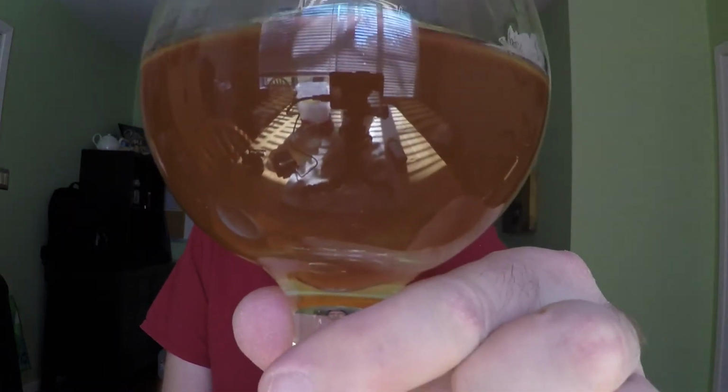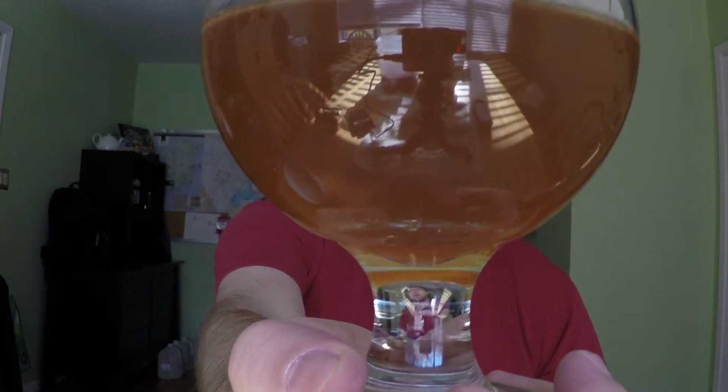It is a murky peach orange color, which is not what I would expect from a jalapeno mead. I would expect more clear, maybe slightly green from the jalapenos, I don't know. But for a commercial mead, I would completely expect that to be clear. It is not. So not looking good so far for them. So yeah, that's the aroma.